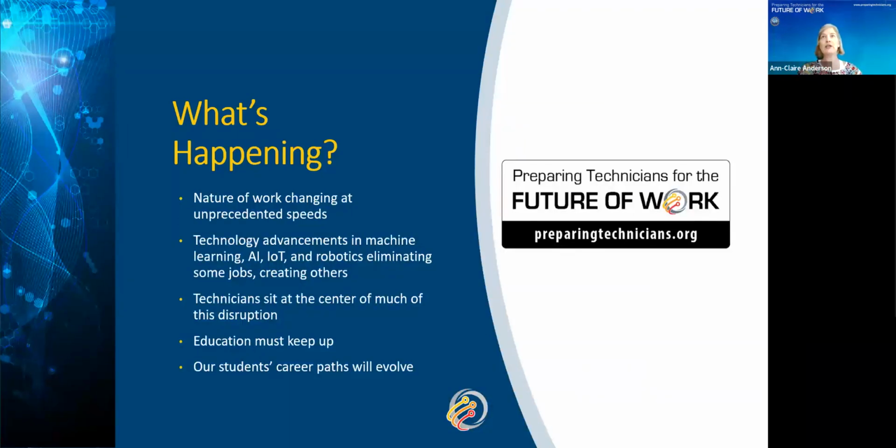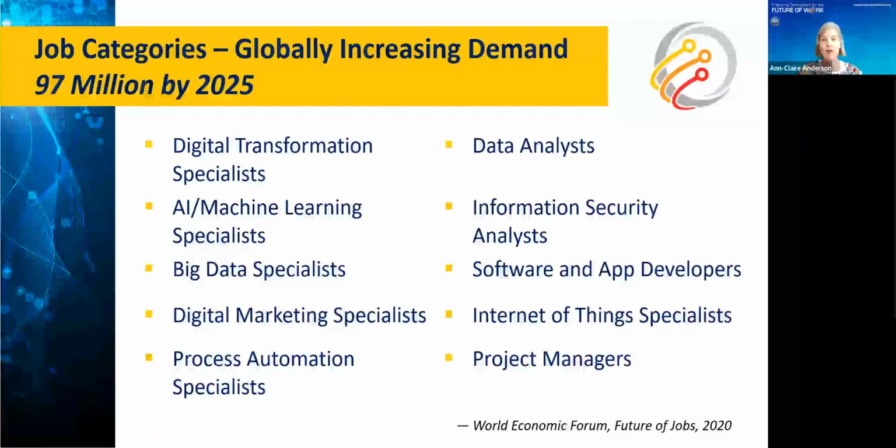So to set the stage, we know that we are surrounded by technological advancement and disruption, and that our STEM technicians sit at the center of all that swirling around them. Lots of different organizations and associations have studied the issue, and the World Economic Forum's Future of Jobs report, for example, shows how data analysis and all sorts of digital skills are taking on new importance, and entirely new job descriptions are in this report from the same type of report 2 years ago. So they need to be comfortable working with data and digital tools.